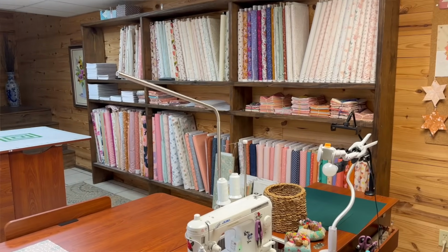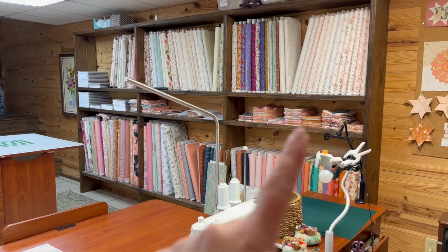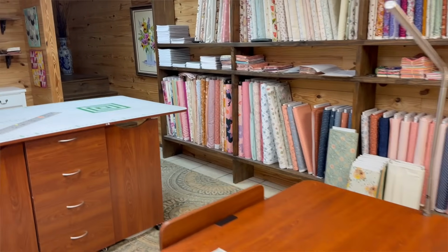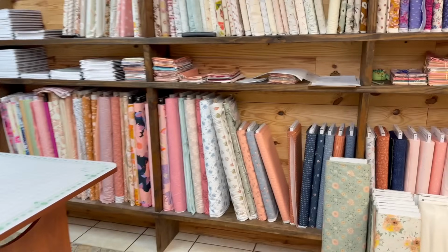Shelving. And then here's the space from this angle. So again, these are fabrics from the shop, bundles from the shop. This is my books. Let me walk over there and show you all of that.